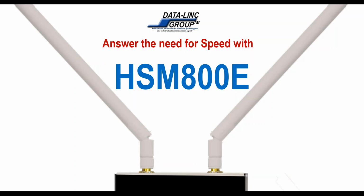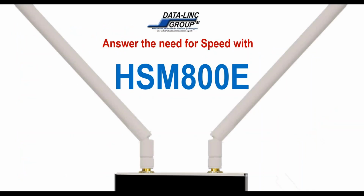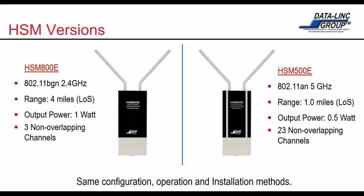So the HSM800E is another product that we're going to talk about today. I will try to quickly buzz through this. It's a high-speed modem, Wi-Fi compatible. It can be operated as wireless access point or wireless client or access point repeater mode. There are several security RF encryption options available: WPA, WPA2 PSK. It's IP65 rated. It could be installed directly outdoors where you would normally install an antenna. It combines OFDM and 802.11 b/g/n technology.